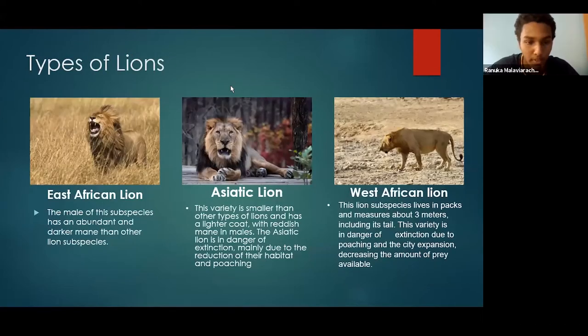Mali, East African lion. The male of this subspecies has an abundant and darker mane than other lion subspecies. Mali, the male can weigh from 150 kilograms to 225 kilograms, while the female can weigh around 83 kilograms to 160 kilograms.